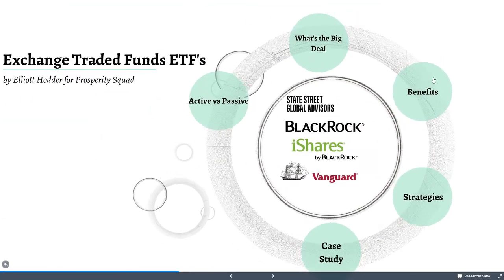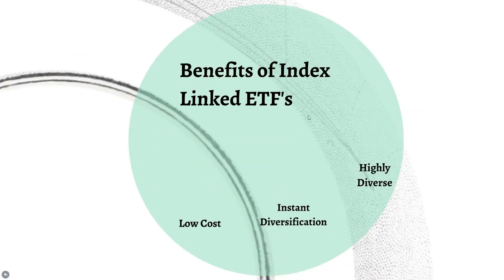So let's go back into benefits again. So that's the highly diverse. There's a lot of different index-linked ETFs that you can get. For instance, it's quite difficult to buy US stocks directly in Australia unless you've got international trading accounts, which are somewhat difficult to set up. But if you are buying an index-linked ETF, you can get exposure to the US market, you can get exposure to the Chinese market or the Indian market, whatever you like, through a single trade on a local market. So that's something that you don't really get if you're buying direct equity. You're going to find it quite difficult to continuously buy from different exchanges. So that's a good thing about index-linked ETFs.